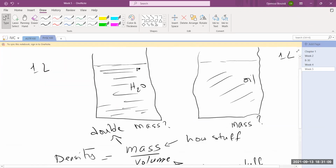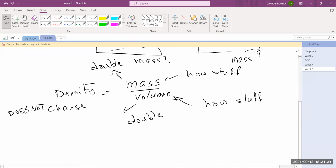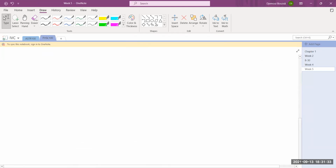So the water has a specific density that does not change as long as I don't change its concentration. I'm talking about pure water, of course. If you add salts in it, obviously it's going to weigh differently. Same thing with the oil, it has a specific density. So they are different densities. So the density of water is a useful number to remember.